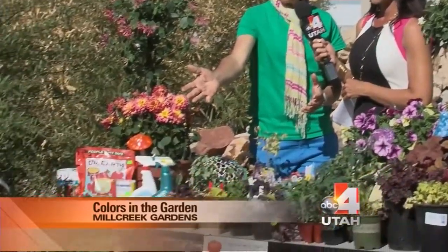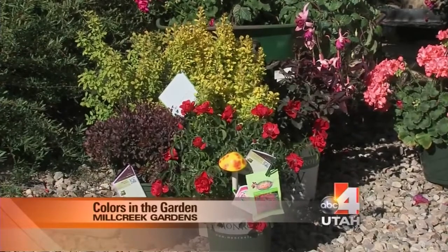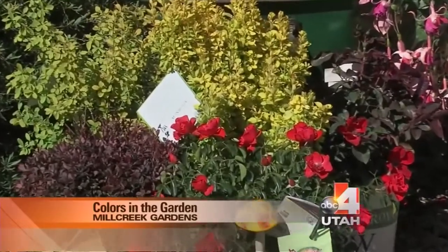We're talking about color in your garden. Right. I want to start out here with these colorful shrubs over here. We have some beautiful roses. That's the flower carpet rose. There's 2 barberries there and a spirea. Look at the colorful foliage on those.